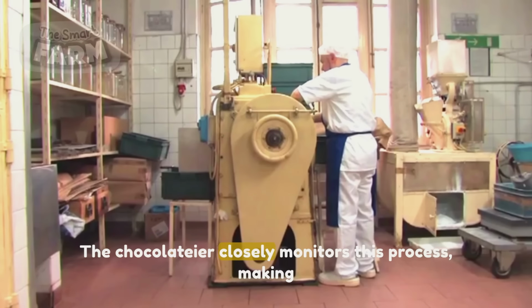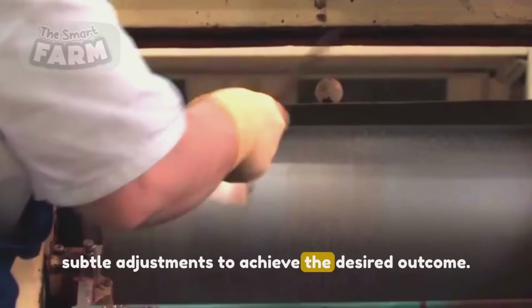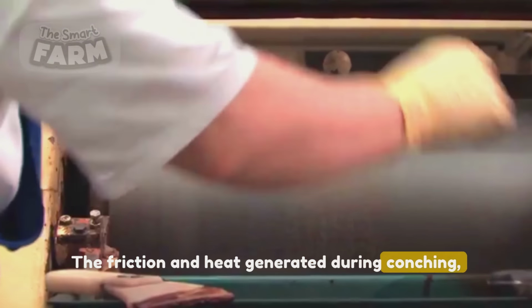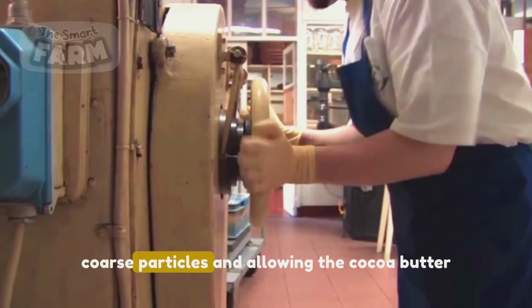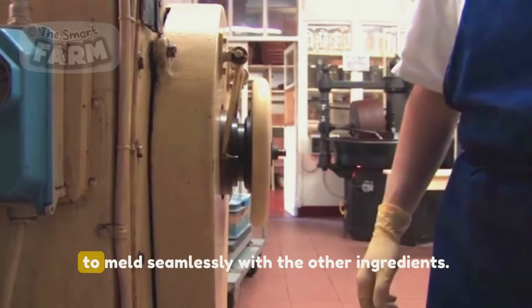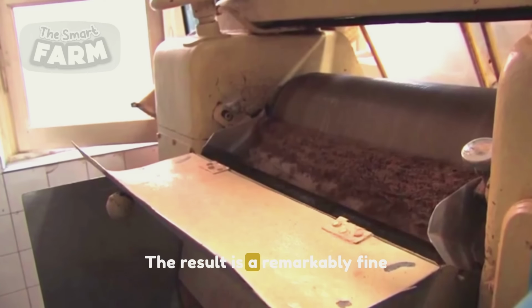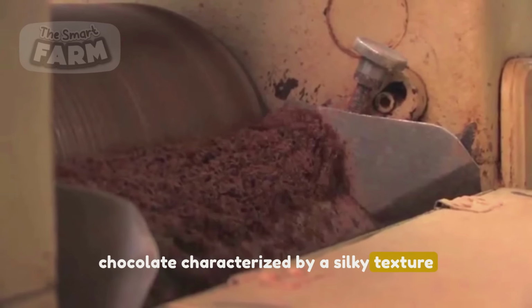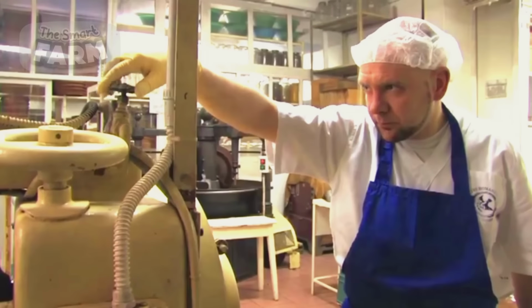The chocolatier closely monitors this process, making subtle adjustments to achieve the desired outcome. The friction and heat generated during conching refine the chocolate, breaking down any remaining coarse particles and allowing the cocoa butter to meld seamlessly with the other ingredients. The result is a remarkably fine chocolate, characterized by a silky texture and a rich, well-balanced flavor profile.